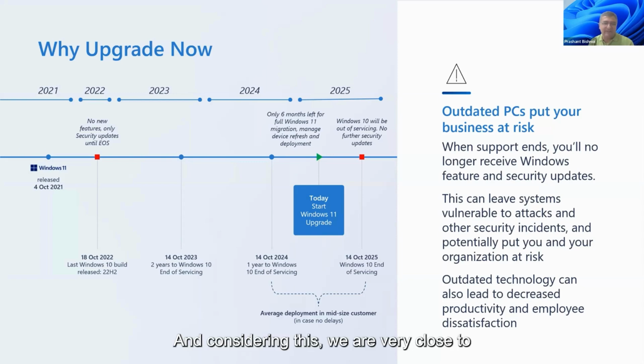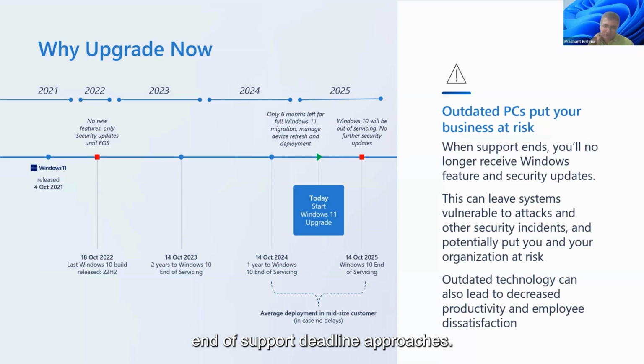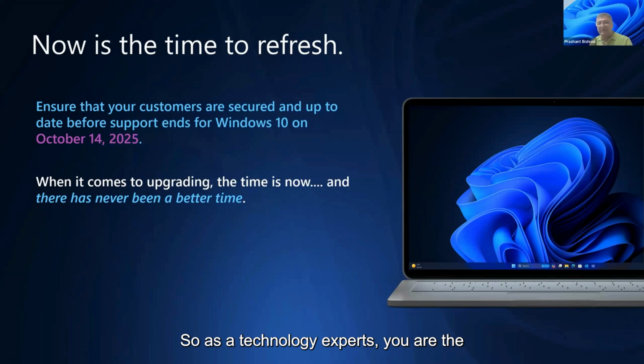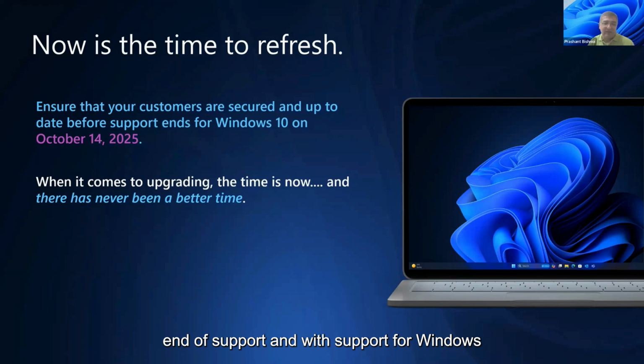Considering this, we are very close to the last moment to initiate assessment for Windows 11 readiness and prepare a complete migration plan that incorporates both refreshing the ineligible devices and upgrading the eligible devices to Windows 11 before the end of support deadline approaches. If you delay upgrades past end of service, you'll no longer receive security updates, which could put your business at risk. As technology experts, you are the key stakeholders, understanding the impact of Windows 10 end of support. With support for Windows 10 ending on 14th of October 2024, now is the time to act.